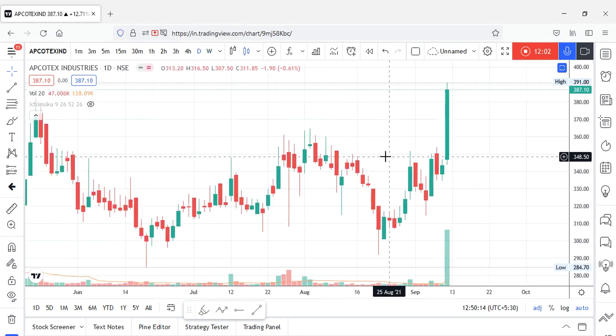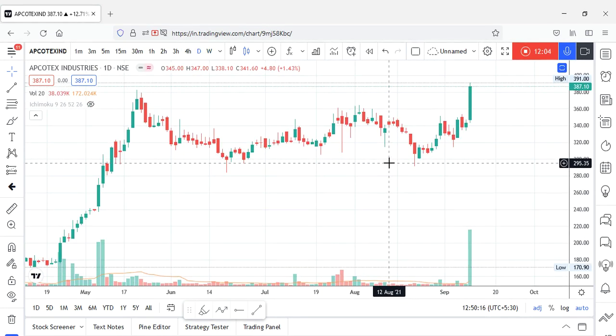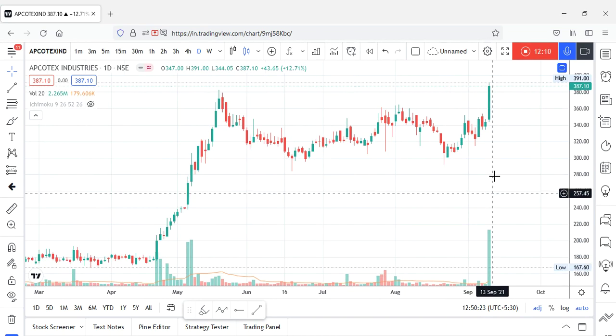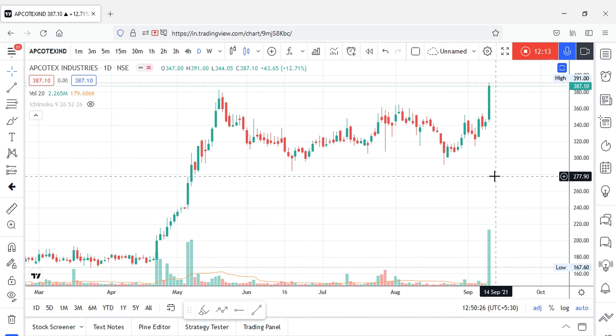Those who are already in, dips will again be suggested in the same stock. Now look at the volume activity. A lifetime high volume has been seen in Apcotex. So I think we may see good traction going forward. I would prefer to look at these stocks with a time frame of somewhere around 9 months to 1 year, and we are talking about targets of 450, 500 odd levels in Apcotex.